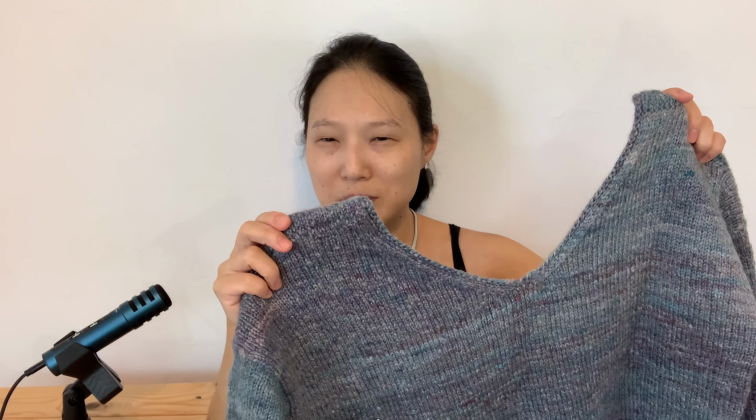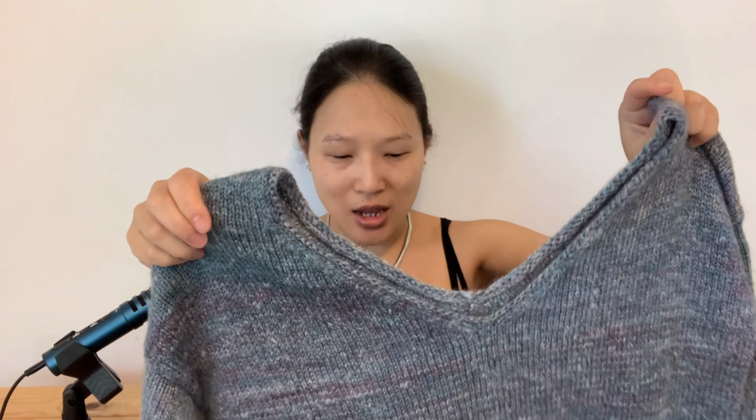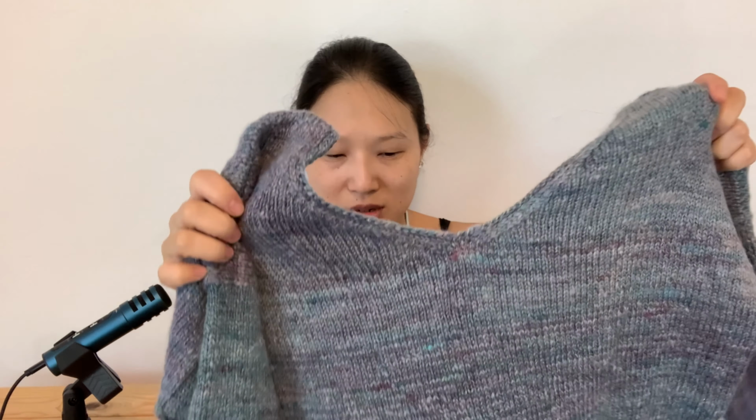The second sweater, I can't remember the name of the pattern. I think this was a Quince and Company pattern. It's a drop shoulder pullover and it has 3/4 length sleeves and it has a V-neck in the front and in the back. And it's another hip length sweater, so it's not super long.